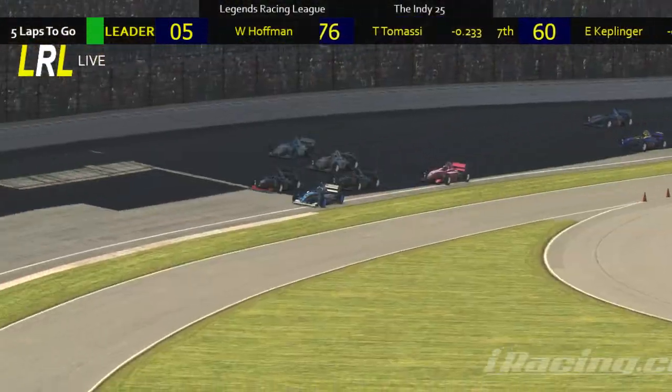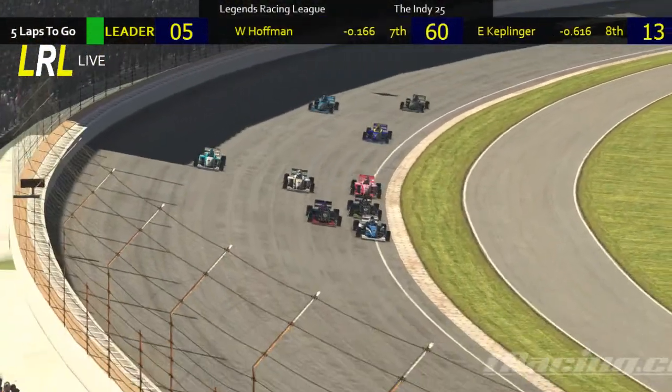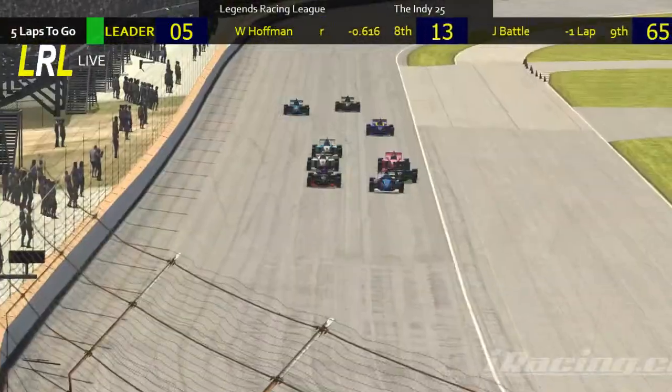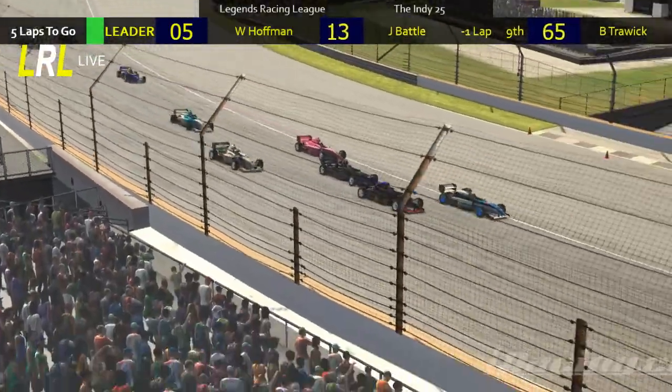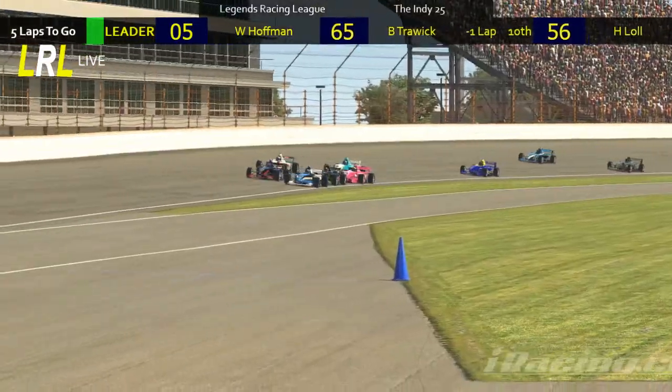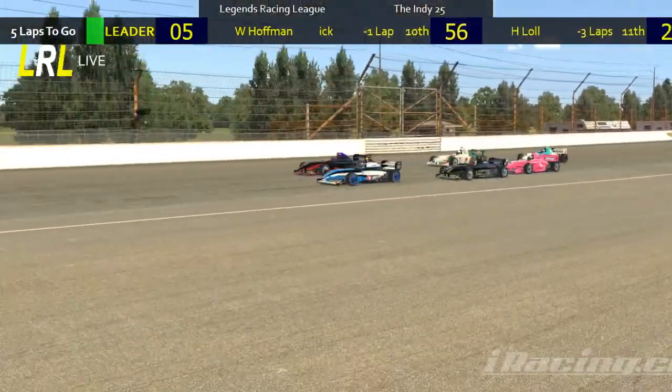Yeah, 5 laps to go, and we saw how action-packed it was with about 20 laps to go. So we'll see how it goes with the white flag in the air. What do you think you're gonna see for these final few laps? What do you think a strategy some of these drivers might use to try to get up to the front?